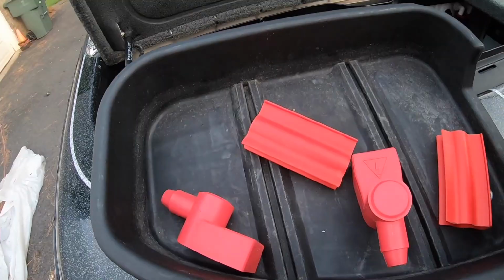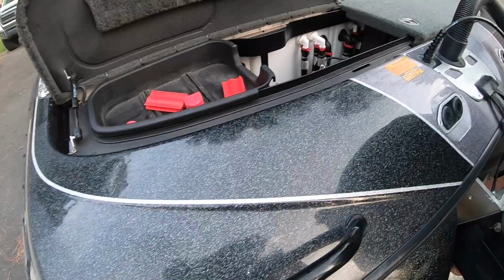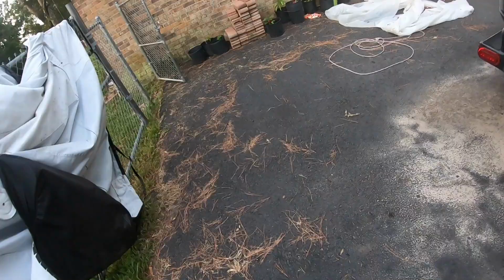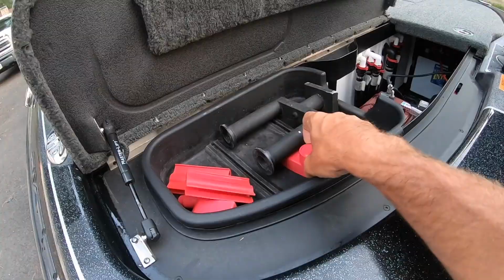This little thing, love this little tray. It fits right here. Love it, love it, love it. It's where I keep those. And I also keep, so when I do that, that comes off. I hate going to my truck. People steal them. Boom. Put it right back there. Close it. It's good to go.